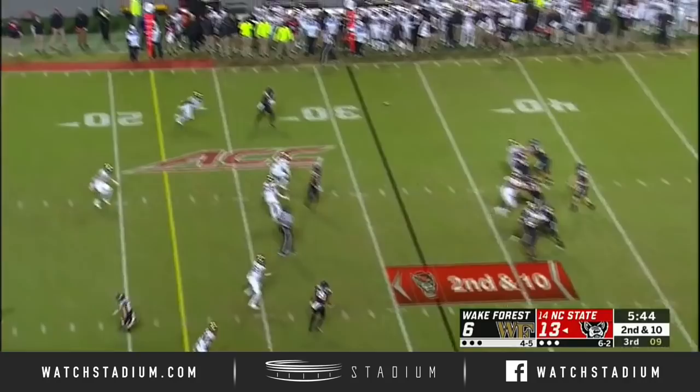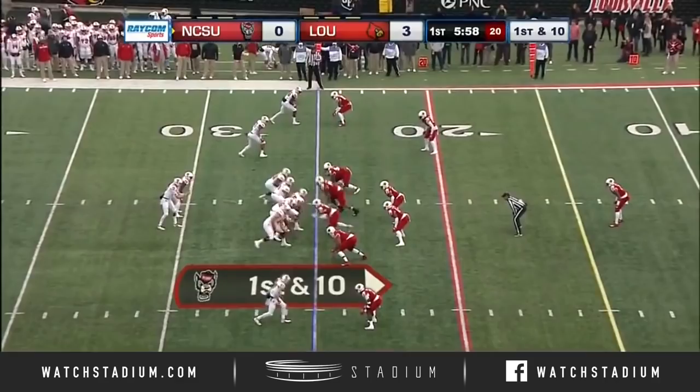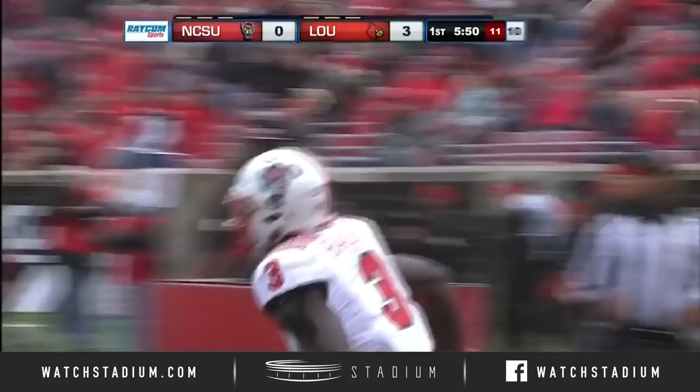That completion, short. By plenty to Harmon of the first down. It'll be third down. The 25, first and 10 for NC State. Finley to his right has a step for his receiver to the end zone, and it's a touchdown to Kelvin Harmon.